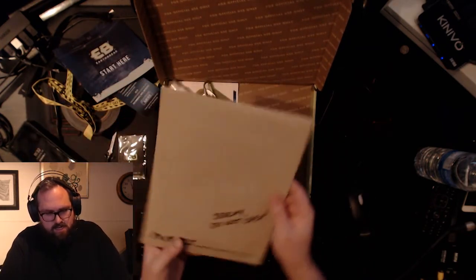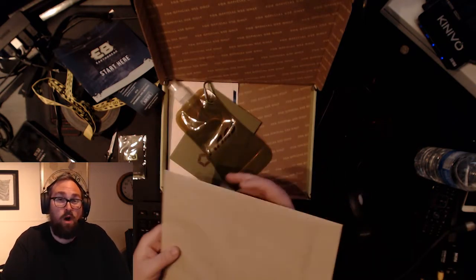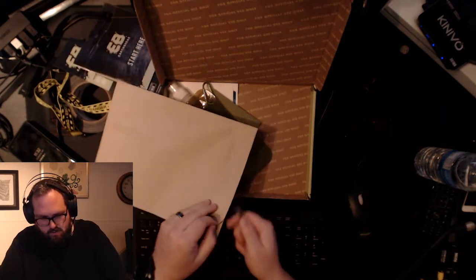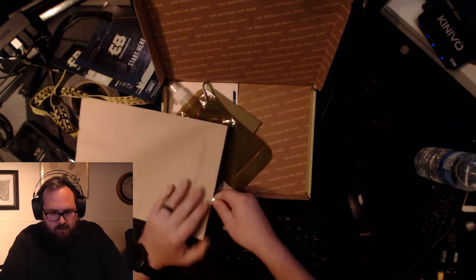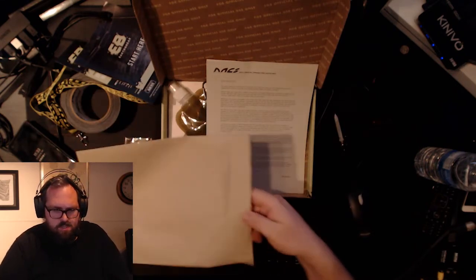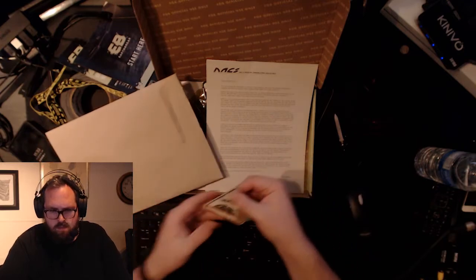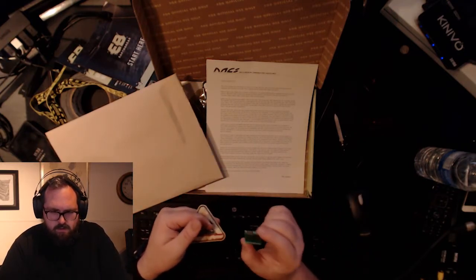And here we go. We're going to start to get into the real clues here. Jeremy, do not open. Well, they don't want Jeremy to open it. They didn't say anything about Will. Make sure I don't tear anything inside. Gotta be careful. Gotta be careful. All right, so we've got some letters. Is there anything else? Yep. A patch and... That's weird.